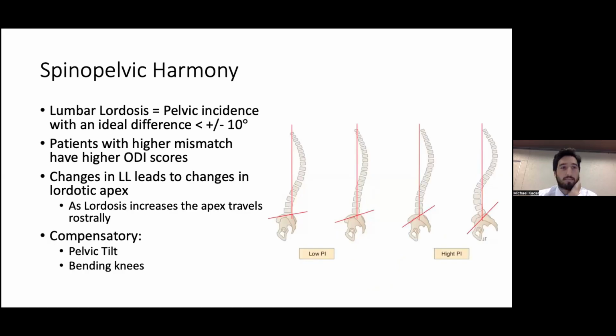So we want spinal pelvic harmony because if your spine and your pelvis are out of sync, then you're going to be requiring other parts of your body, like putting more strain on the anterior column. You're going to be using more of your spinal musculature to help maintain upright posture. But like I said before, lumbar lordosis should equal pelvic incidence with an ideal difference within 10 degrees. Patients with a higher mismatch have been shown to have higher ODI scores.